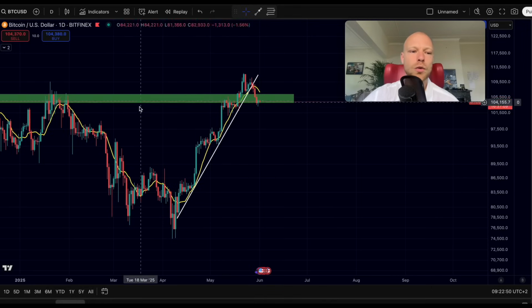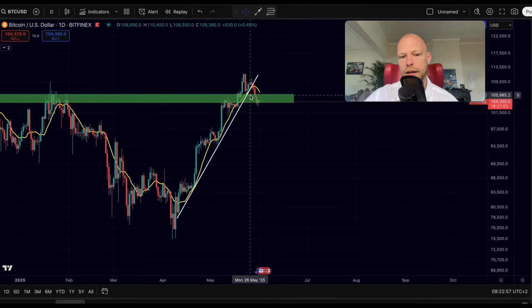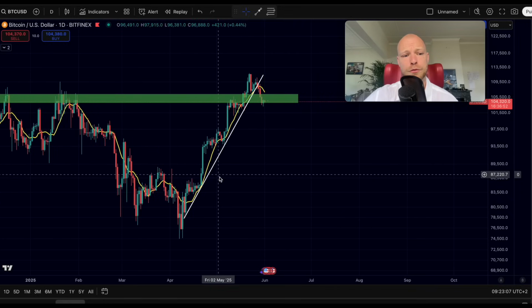So if you want to have a confirmation on whether the 60-day cycle low is in play, we basically want to have a break above the 10-day moving average, which right now is at $106,700 US. So guys, just from structure perspective right here, it's looking very good.